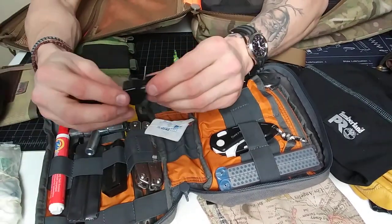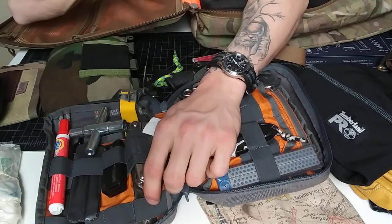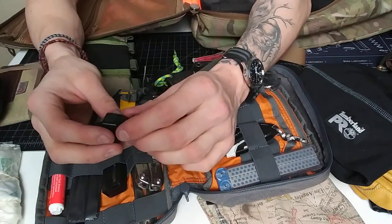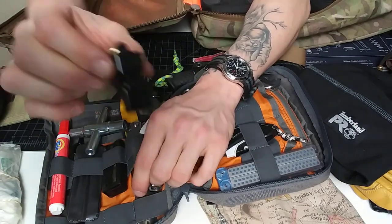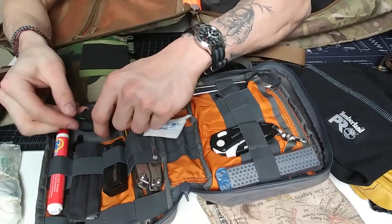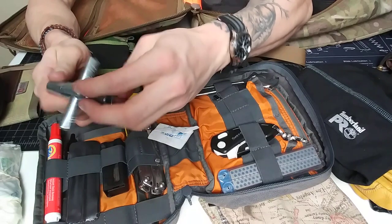Got yourself the best whistle I think ever made. This is a Fox 40. Oh yeah, Fox 40. Great, great addition for your EDC. I mean, it's buried in there, maybe, but, you know. Survival situation, I'll probably put it up close.